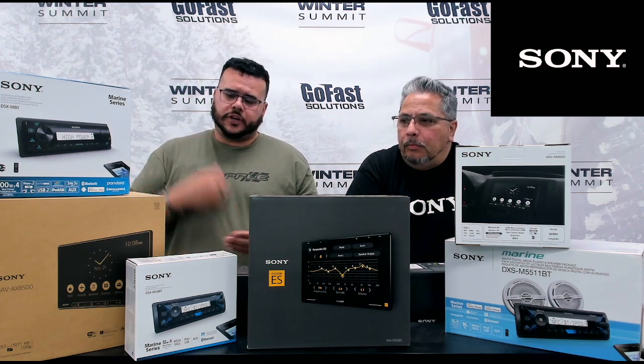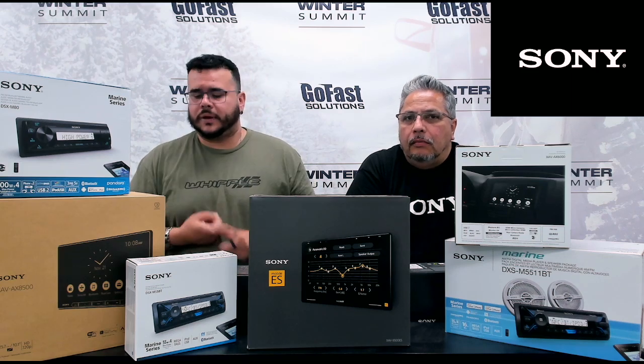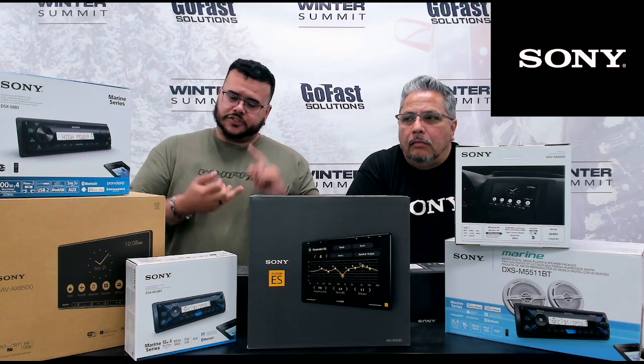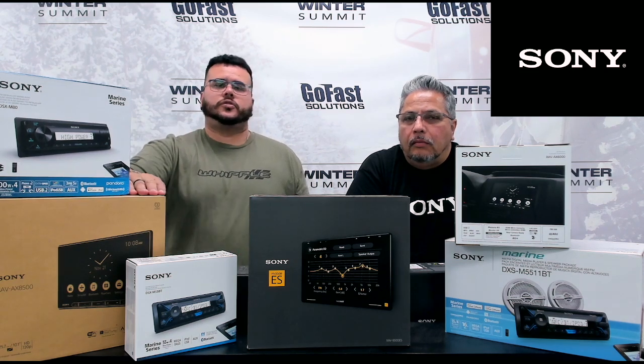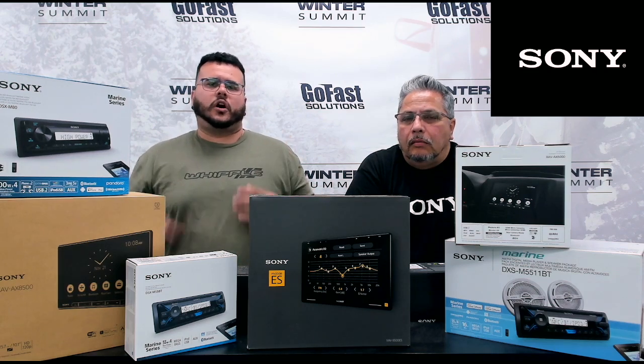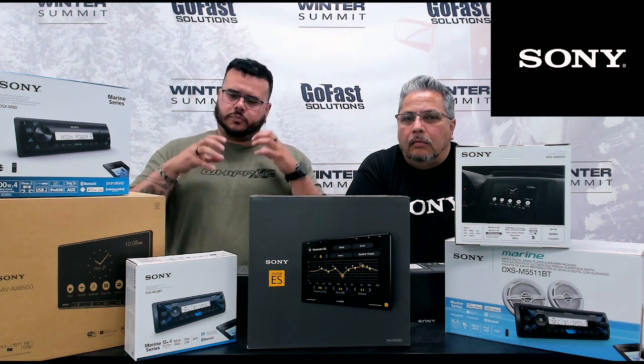It comes with a 3-year warranty, does wireless CarPlay, Android Auto, and a lot of you guys are looking for Maestro. Does Maestro. So this unit will do your tire pressure, your gauges. We'll show you all the stuff as long as you're using Maestro products.